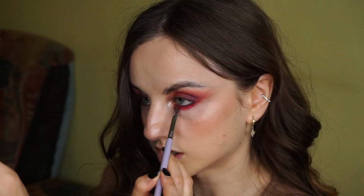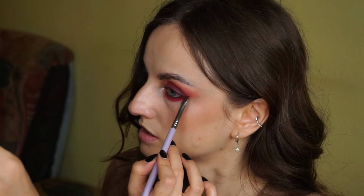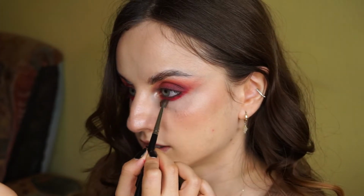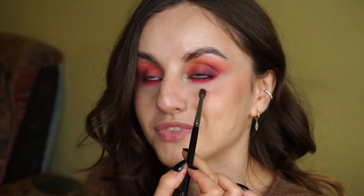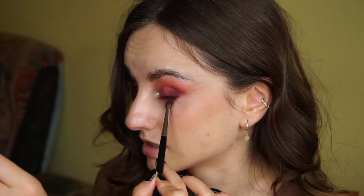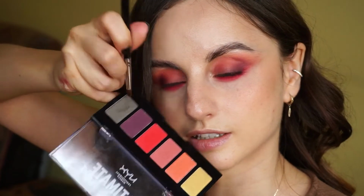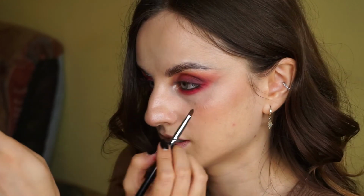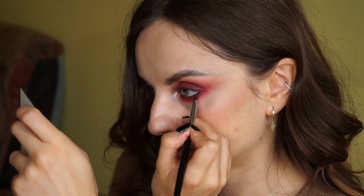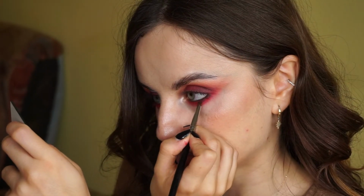I think I need a darker in-between shade. Maybe I'll use that last shade of the palette that I haven't used. The red needs a little bit of blending, so I'm just gonna go in with a clean, hopefully, Morphe 506. I really hope it's clean. It looks like it is, so I was saying that I would take this shade. I hope it doesn't have a green tint. And let's see how it looks here, right underneath my waterline, underneath that pencil.